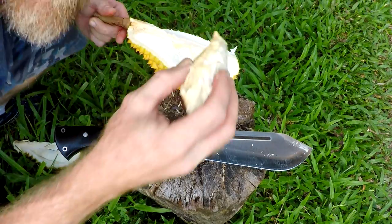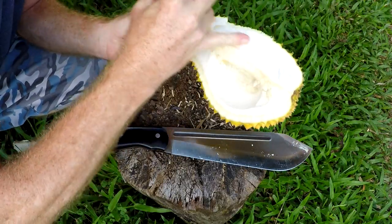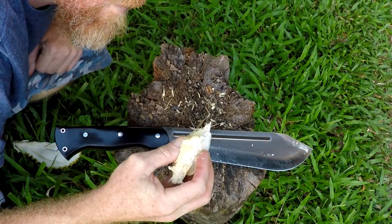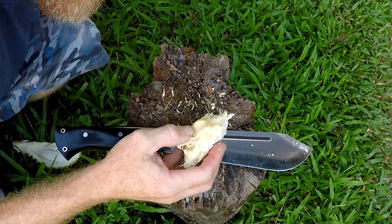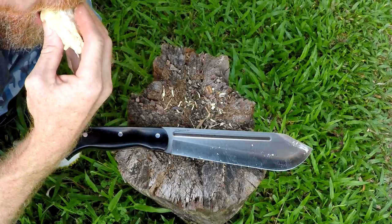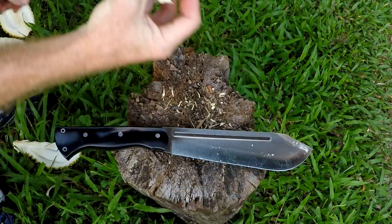Okay, for you guys, this is what I do for my fans. This is the husk. I can just throw this away. There's nothing in here, right? This is the part where there's good stuff. So I'm going to eat this. It's okay. I don't know why people are obsessed with it. It's interesting. It's kind of got a garlicky flavor. There's a big seed, as you can see.